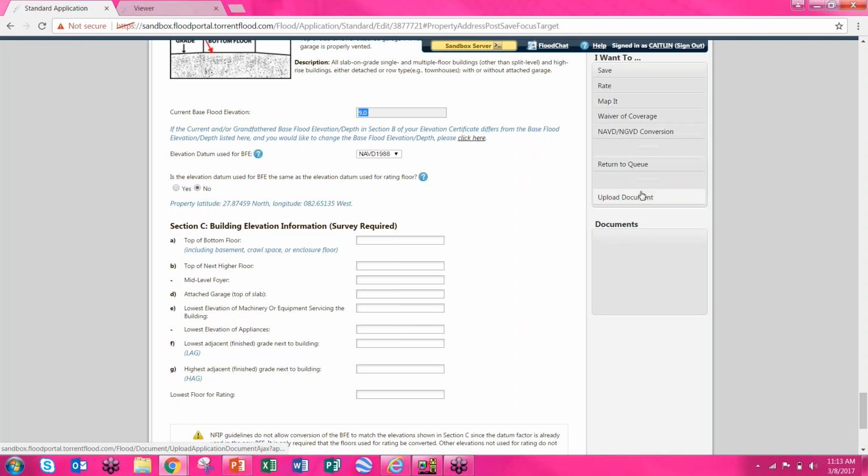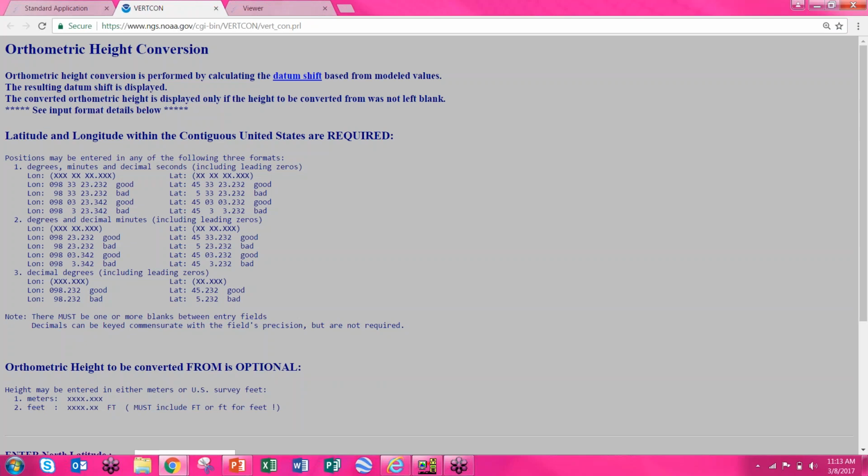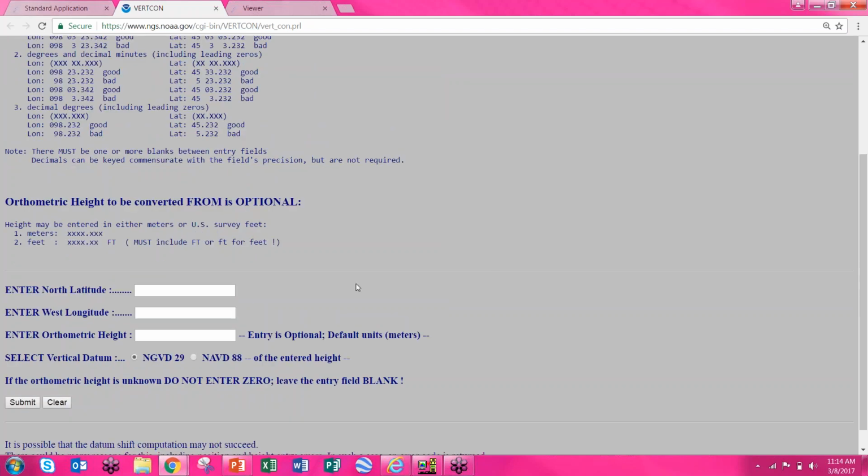So all you have to do is go under here, select the NAVD, NGVD option. What this does is open up VERTCON in another window. VERTCON is the FEMA approved and run website for doing datum conversions. This will convert your datum from NGVD to NAVD. If the datums are not converted for coding purposes, this will cause a premium change and can cost thousands of dollars of difference in premium. So we cannot mix datums. They do not work well together. It's like oil and vinegar. So we're going to have to go ahead and convert this over.